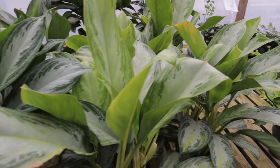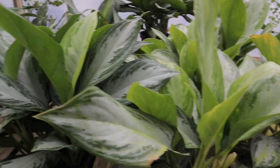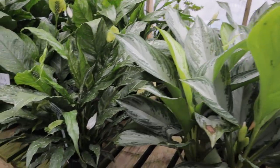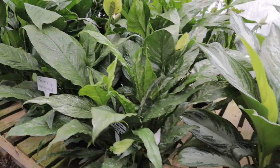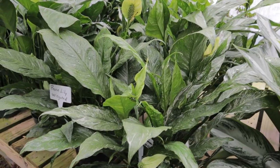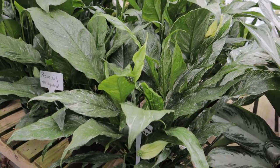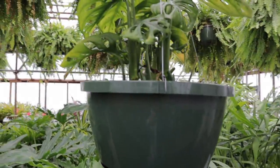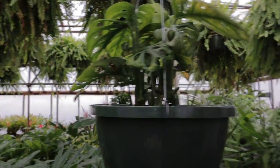And then here we have some aglaonemas, some really beautiful ones, and some peace lilies. Really nice. And they're variegated domino ones for $16.95. They do have a few Adansonias here for $34.95.